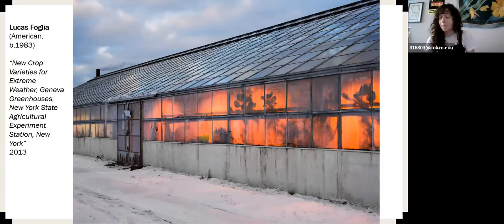And Lucas Foglia says of his own work that it's an intersection of human belief and the natural world. And I really love a lot of Lucas Foglia's work because there are such bright colors and they're really, really large framed photos. They're definitely larger than this. And when you're looking at it, you're just drawn into those really vibrant, bold colors.